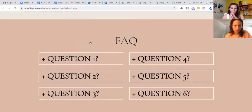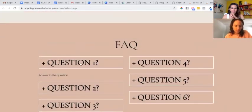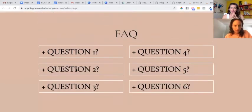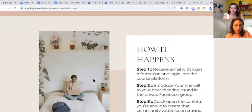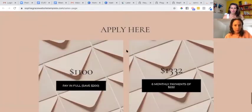And then you have an FAQ, which, if you click on it, you can put in the question and then the answer and then click back up. I was always wondering how to make it clickable. Yeah, clickable. I can do a video on that. That's custom code.